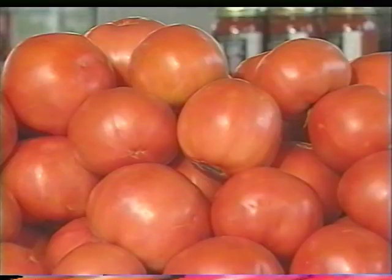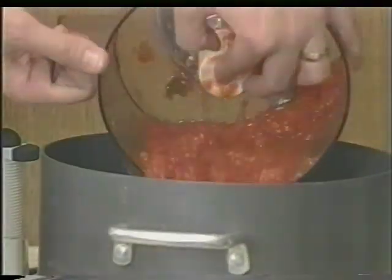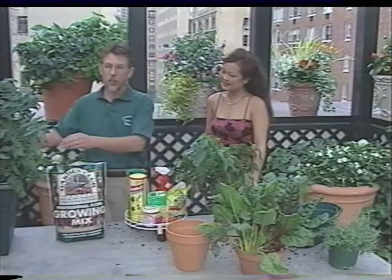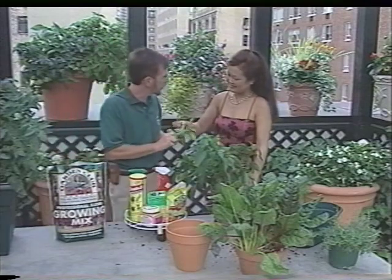Now the fun part. Nothing is more rewarding than when you pick that first ripe tomato or pepper, make your first fresh salad, or taste that great sauce that's been simmering for hours. Let's pick some fresh vegetables from your new garden. Let's do it. I'll grab some basil, and we'll head into the kitchen to make some of that pesto sauce.